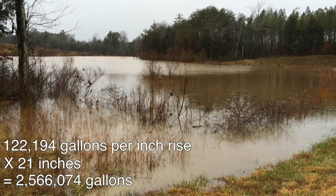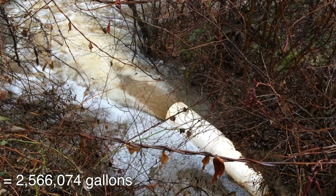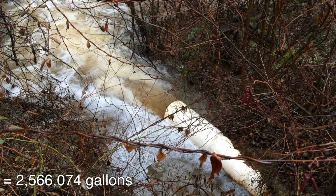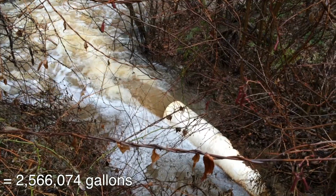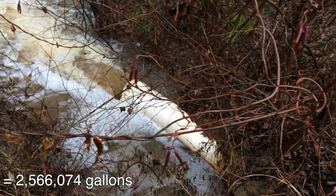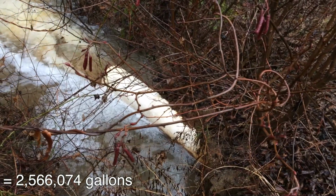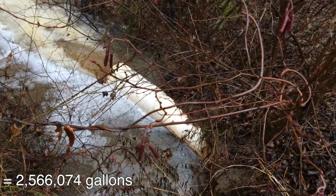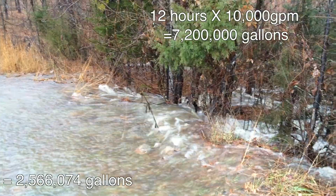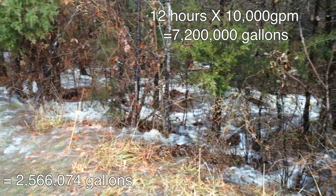Now, to make this even more impressive, remember we have a discharge pipe capable of running 10,000 gallons per minute. Of course, once the water is also spilling off the spillway, we are discharging much more than 10,000 gallons per minute. So again, this is a very conservative estimate, but if we assume 10,000 gallons per minute and that this happened over a 12-hour period, which I've seen it do even faster in the past, 12 hours at 10,000 gallons a minute is 7.2 million gallons.